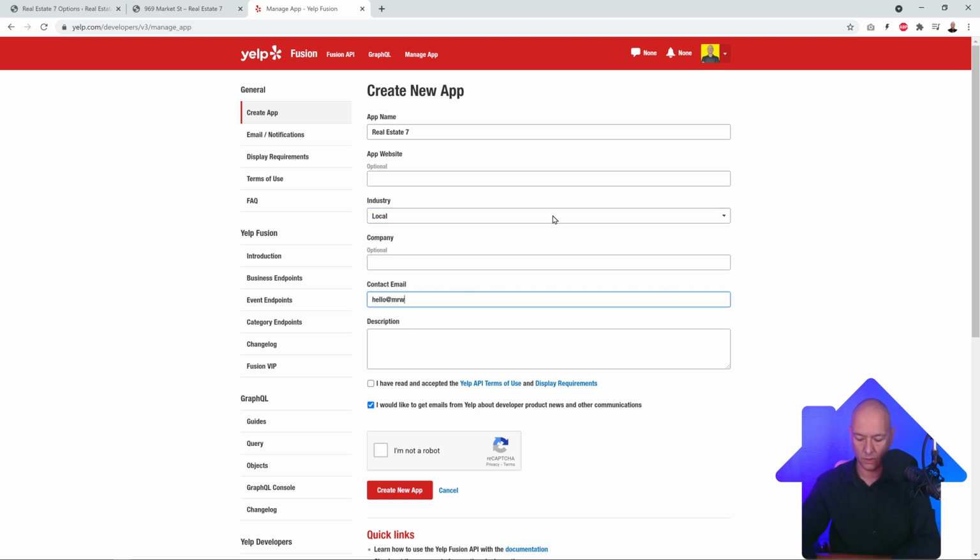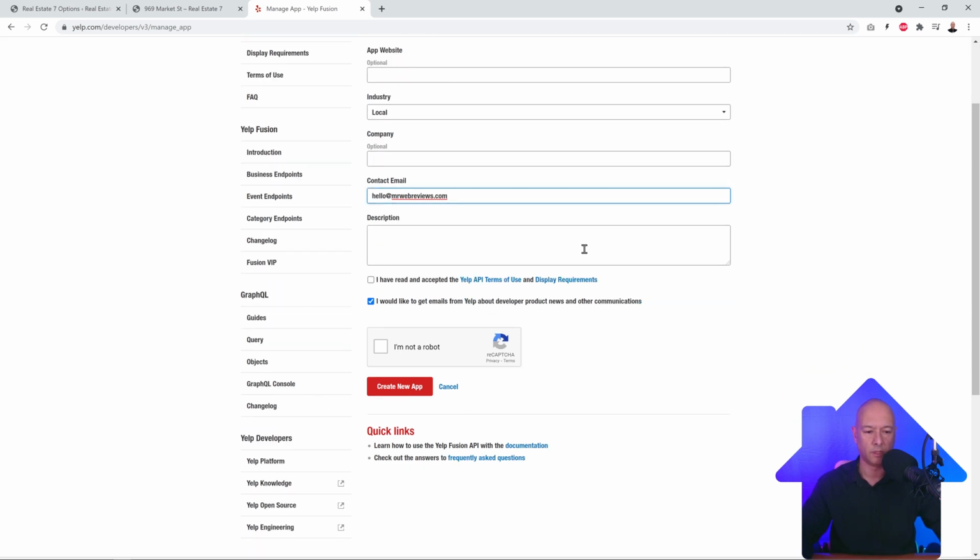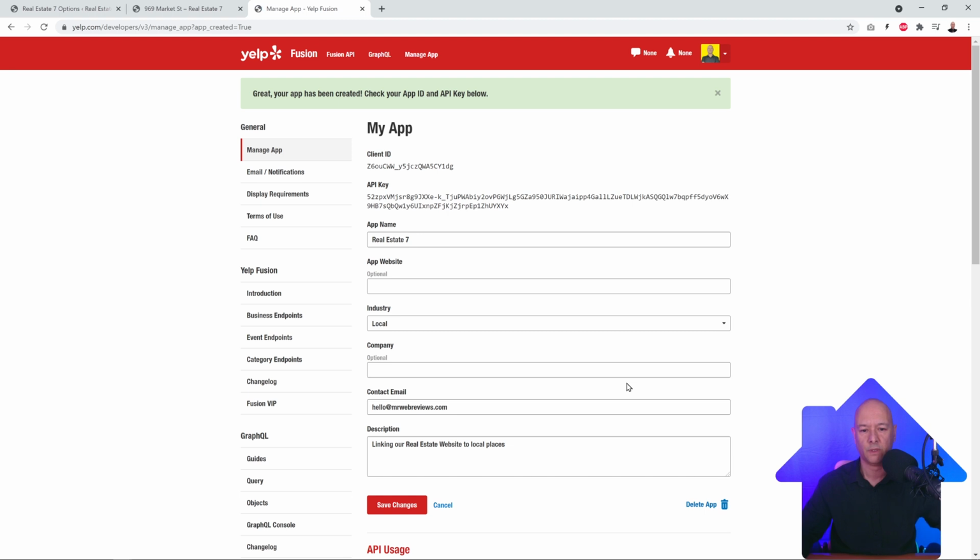hello@mrwebreviews.com. You put in a description here. So linking our real estate website to local places. Very good. So you have to agree with the terms, obviously, and then click I'm not a robot, and then create a new app. Very good. So there you go.